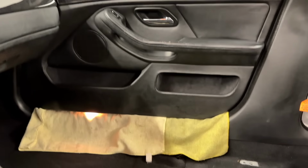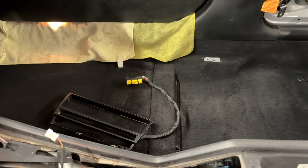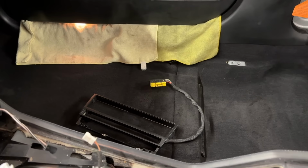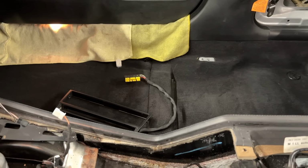Passenger door is on. We've got some protection down there just for moving the seat in and out. And the carpeting under here, you saw the driver's side. The passenger side was about as bad. Just a lot of debris, trash, stains from coffee and Coke and whatever's spilled in here over the last 2 decades. But thankfully, it all cleans up really well.